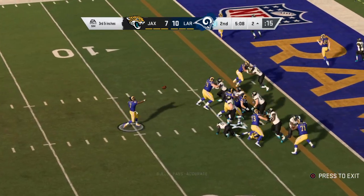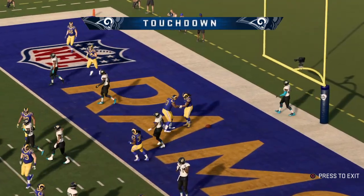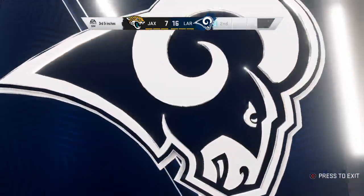Looking to throw. Burns. And this is caught. He's got it. Touchdown, LA. A 2 yard touchdown grab. And the Rams tack on to their advantage.